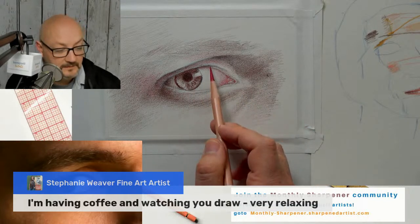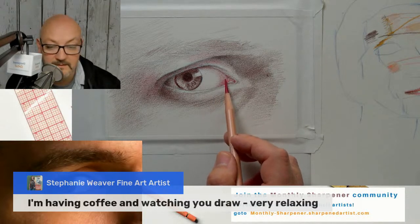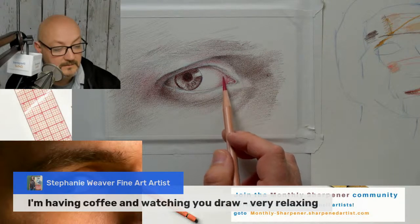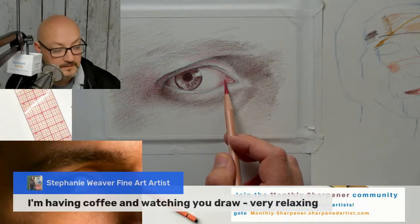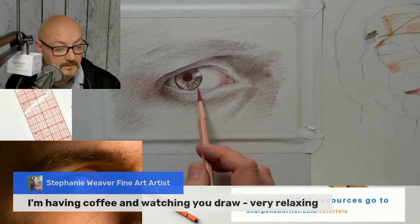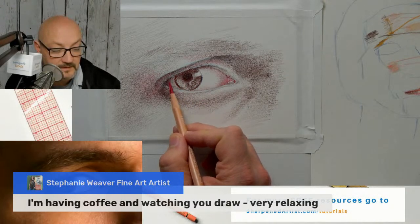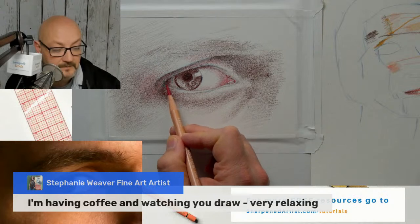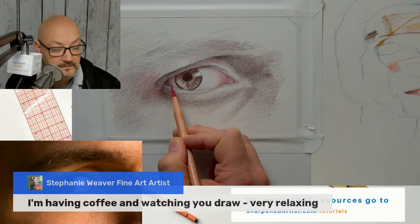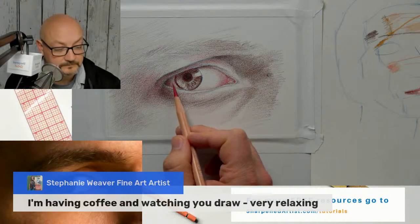Okay, I think that's a little more accurate. I can get away with putting quite a bit of red right there in the white of the eye, the sclera. And underneath, it needs to be a darker value. Red's as good as any other color right there. I don't need to worry about the color as much at the moment.